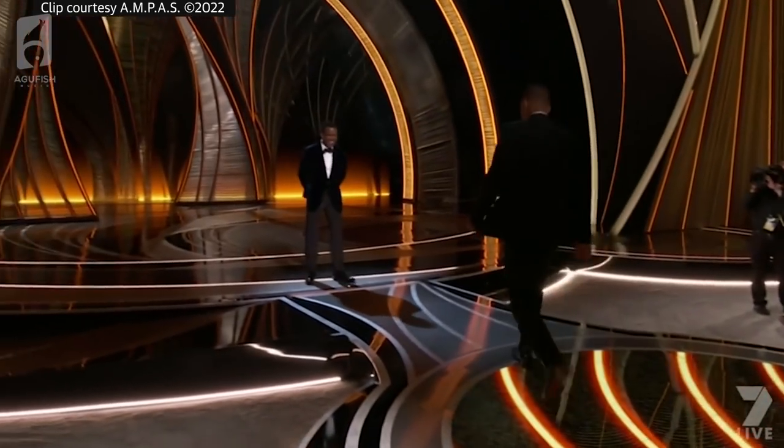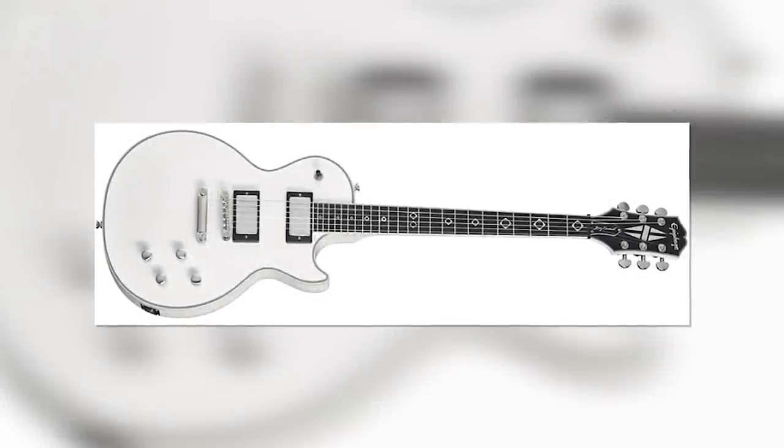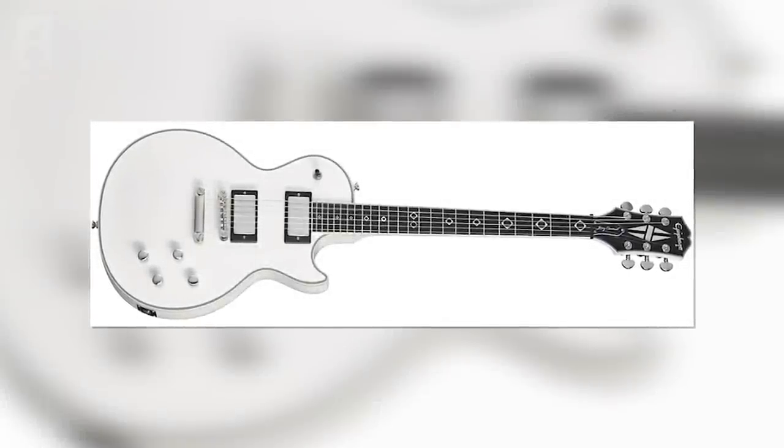But it seems like Epiphone's now treating them like Chris Rock and Open Palm slapped them together in a new Jerry Cantrell bone white Les Paul Custom Prophecy.